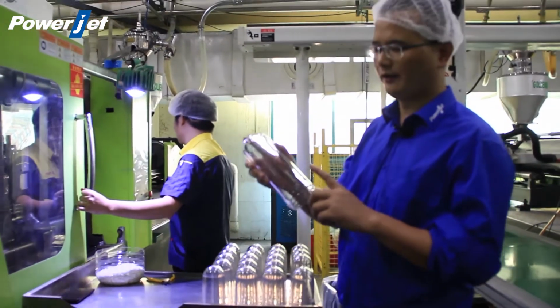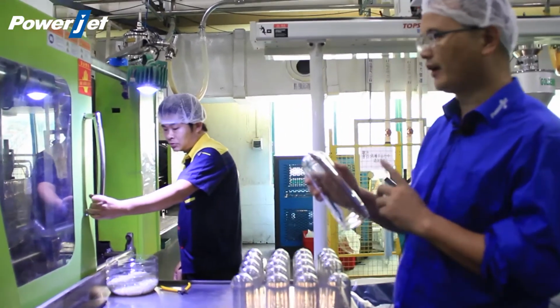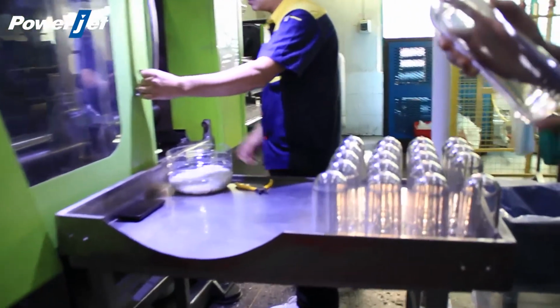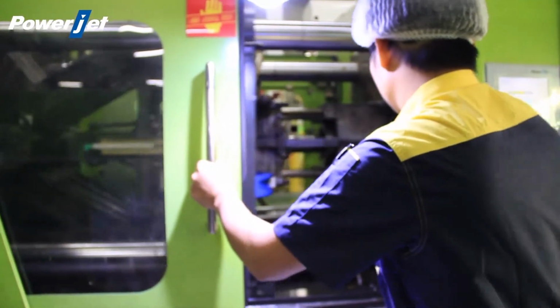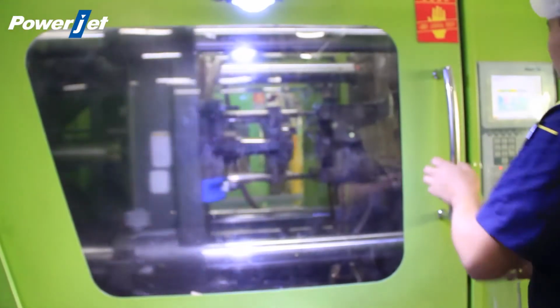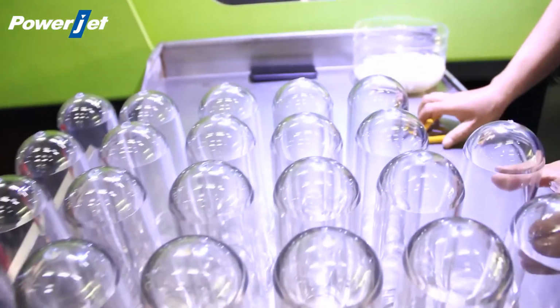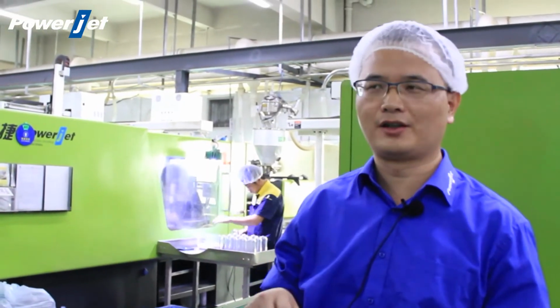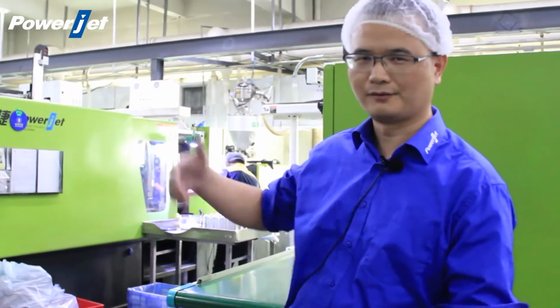Here this Preform is 310 grams. 151 seconds. Now let me show you one of the machines that produces 25 grams preforms. Now we go.